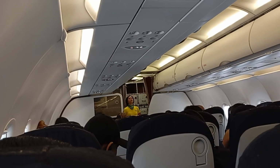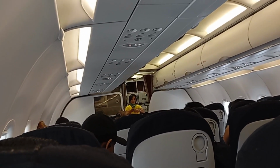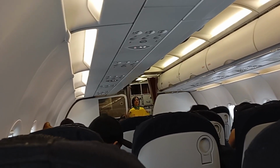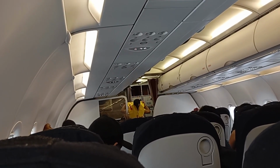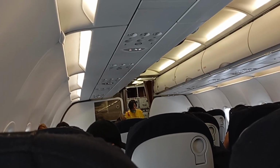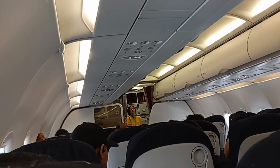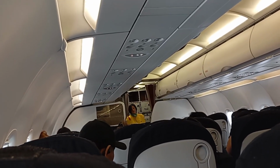To release, lift the buckle. In case of a water landing, your life vest is found under your seat. Remove sharp objects from your body. Put on this vest over the head. Fasten the straps around the waist and push in the buckle. Pull the strap to tighten. When outside the aircraft, pull the tabs to inflate.